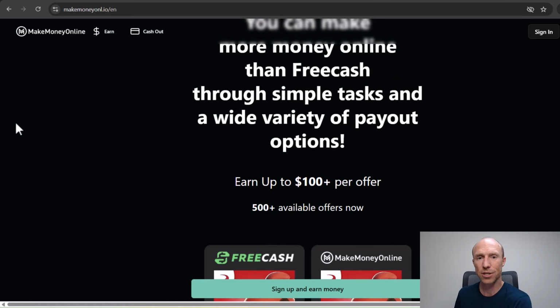But of course that doesn't mean that you can earn $100 per day or something like that, because the offers that do pay more than $100 usually take quite a long time, and to get the highest rewards you would sometimes also need to actually purchase something inside the app. But you do not have to do that. You can just stick to the free levels and the offers where you do not have to pay anything.